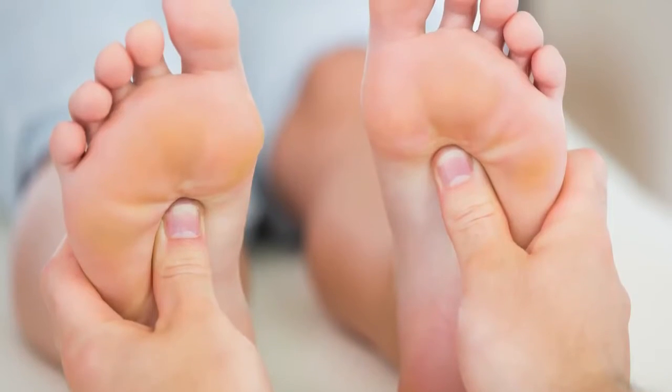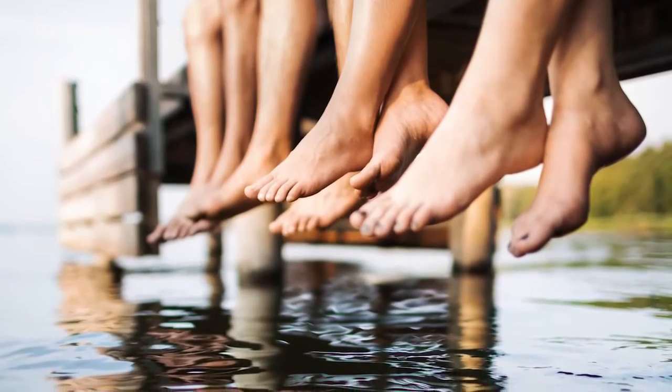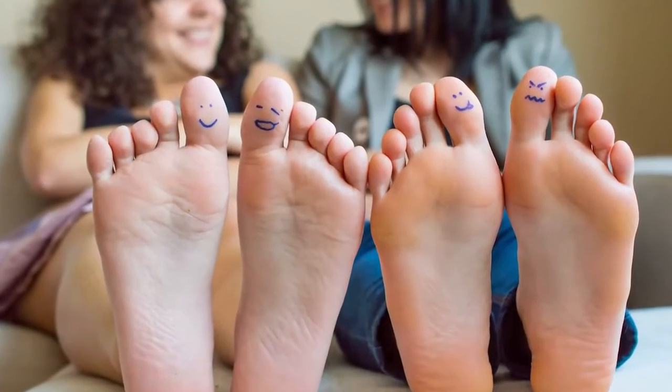The logic behind it is the same as that behind foot reflexology, which operates on the principle that areas on your foot mirror the rest of your body. So whip off your socks and see what your feet have to say about you.